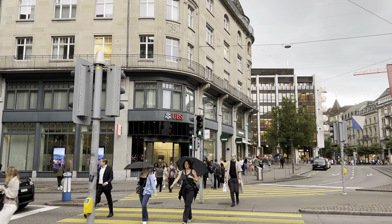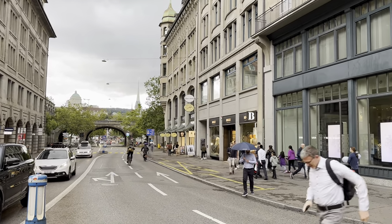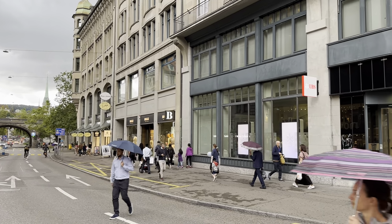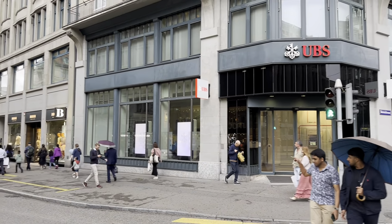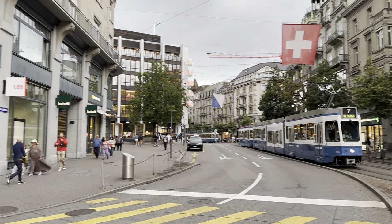But Bahnhofstrasse isn't just about shopping and history, it's also a culinary haven. Charming cafes, gourmet restaurants, and cozy eateries line the street, offering a delightful escape for food enthusiasts.